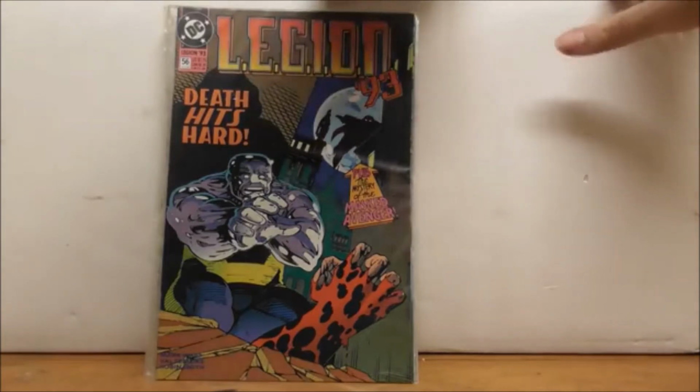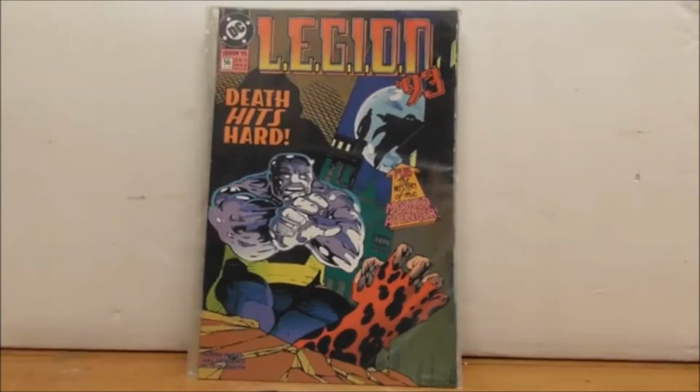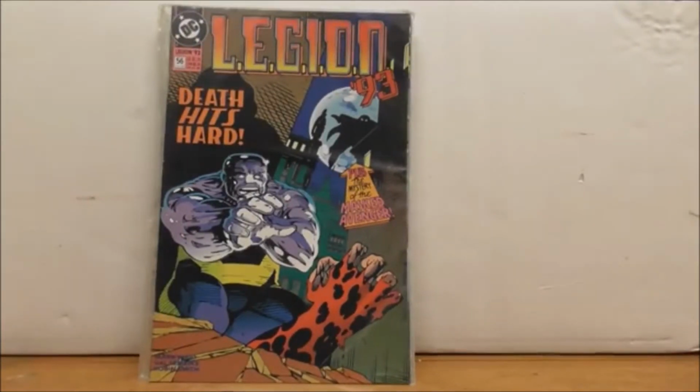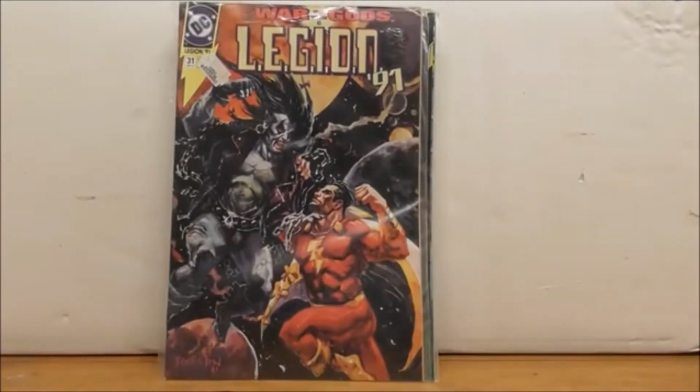It's quite fun. It's good to have a different love story in a comic for once. It's normally the beautiful people, isn't it, hooking up with each other. It was good to have a couple of Benjamin Grimm-like entities having happy love stories. War of the Gods, Lobo versus Captain Marvel.